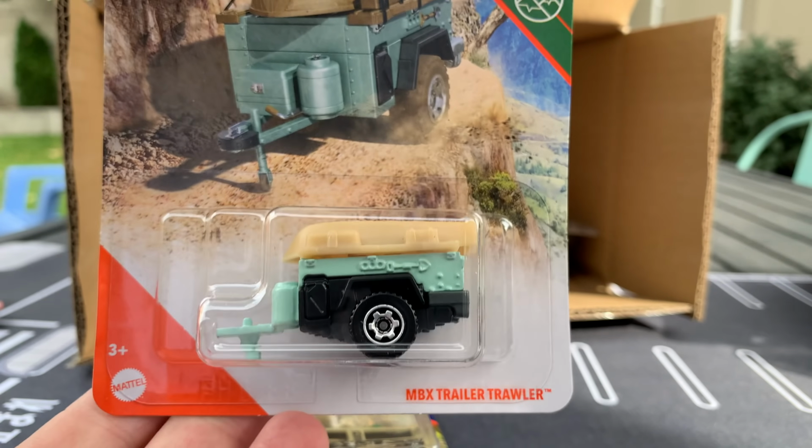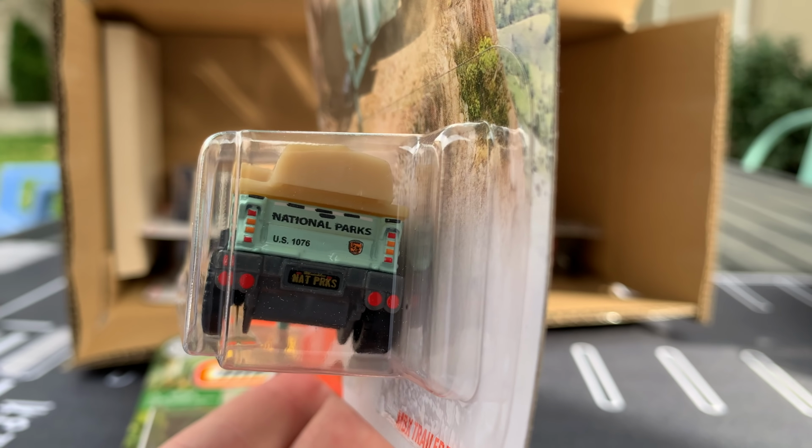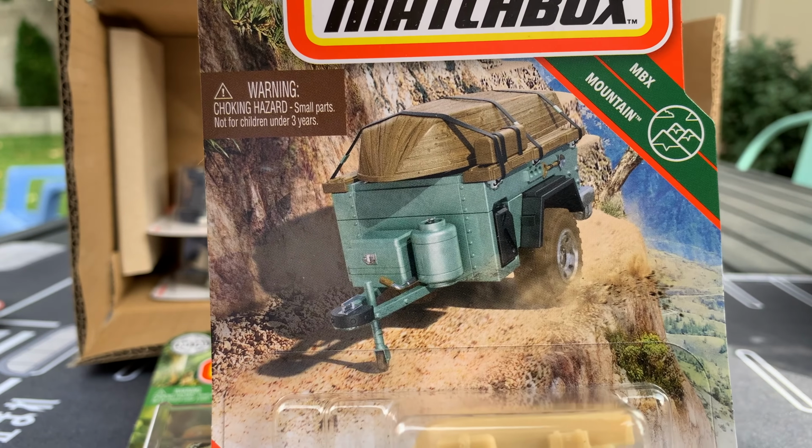Look at this. Matchbox trailer trawler. How awesome is this? National Parks livery. We continue the National Parks theme with this one. Always happy to see a few of these each year, and this is a nice, unique version that will obviously go into my National Parks collection. Thrilled to see that. And then the '65 Land Rover Generation 2.